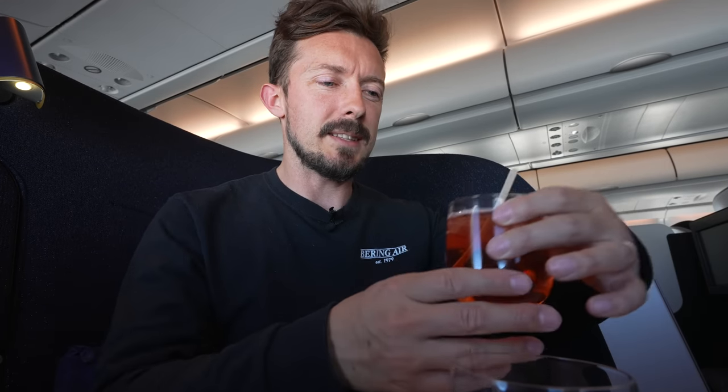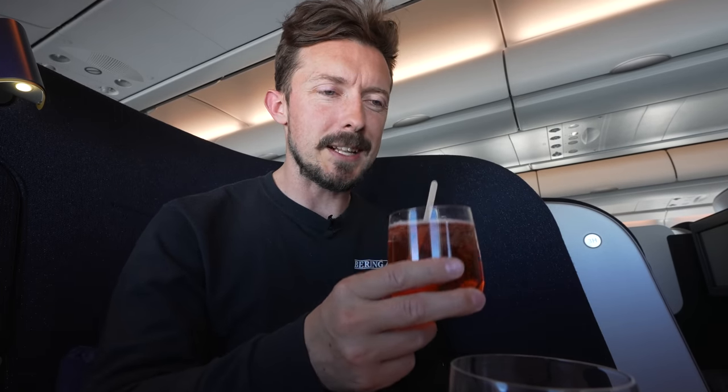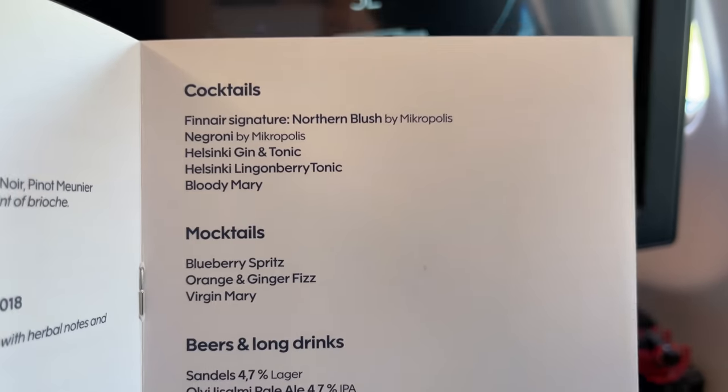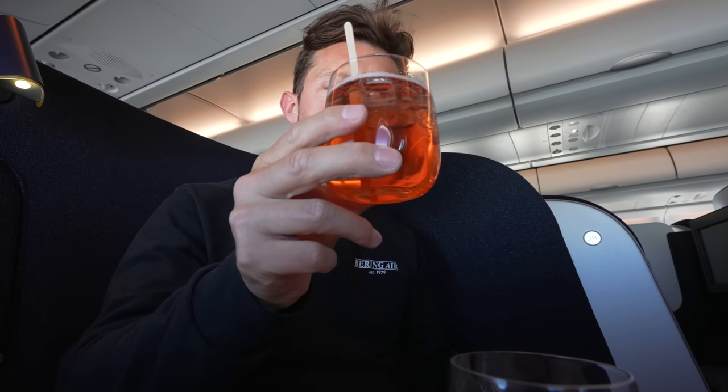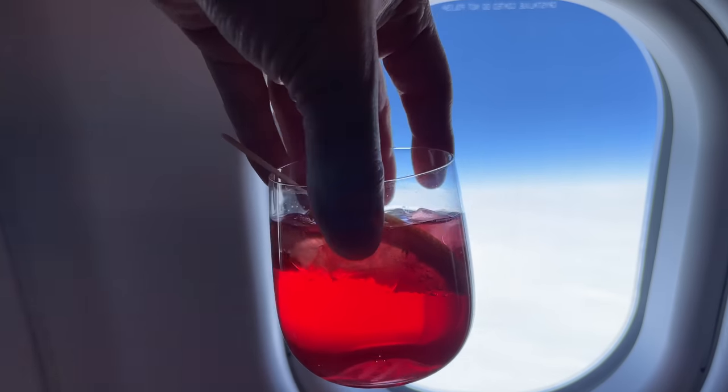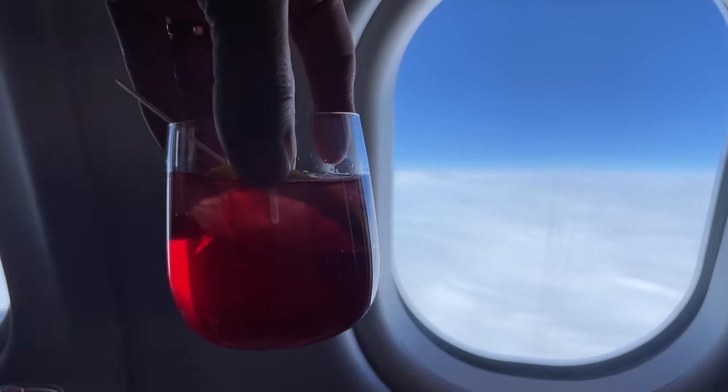And this one is the lingonberry cocktail they have, which I forget what the ingredients are exactly, but it's a special kind of lingonberry liqueur and tonic water, I believe. Oh, wow. It's a little bitter, kind of like a Negroni, but not too strong. Nice. It's the tonic plus the lingonberry. I mean, I could have fun just drinking all these drinks the whole flight, the whole 8 hours.